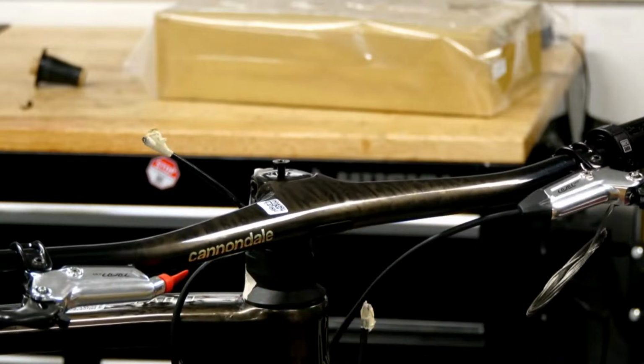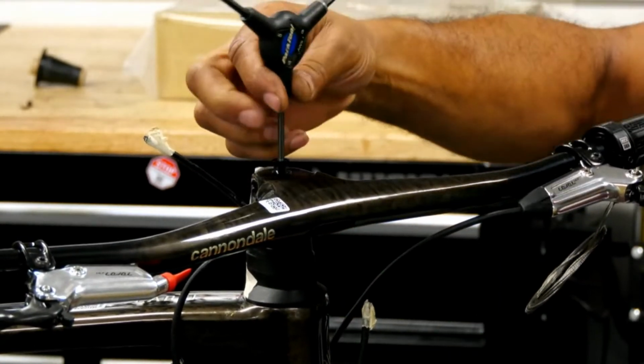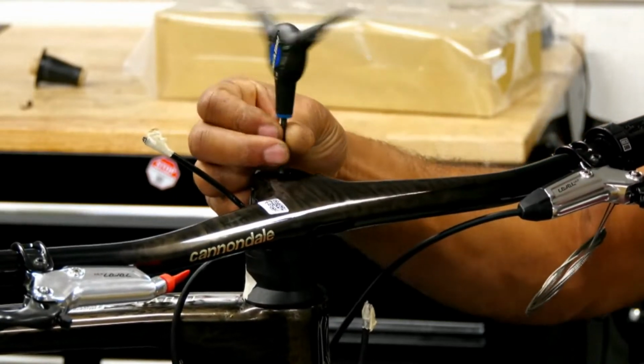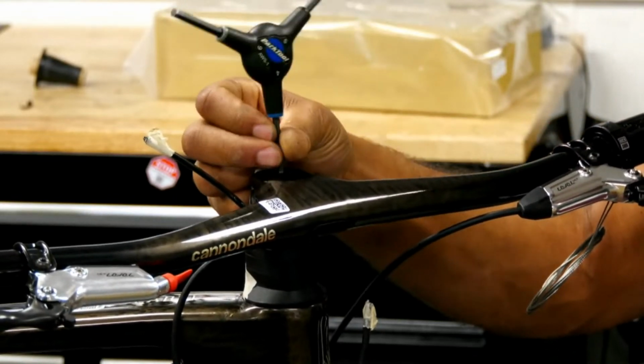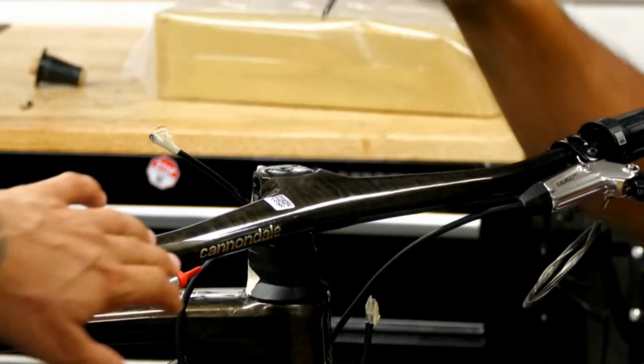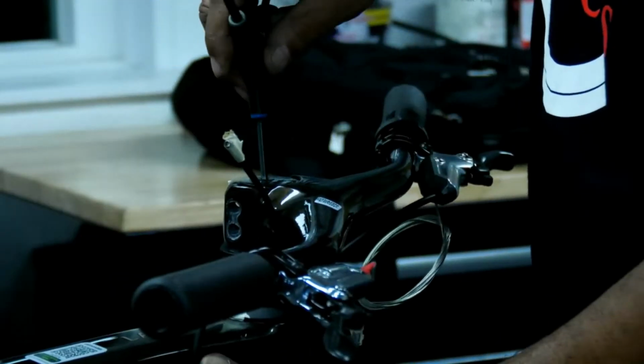Oh, no bolts in the stem. Come on. So yeah, even the stem cap. Look at the stem cap. It's been painted also. Oh, really? I like how the letters are right here, man. That's fire. Yeah, there's a lot of goodness with this bike.